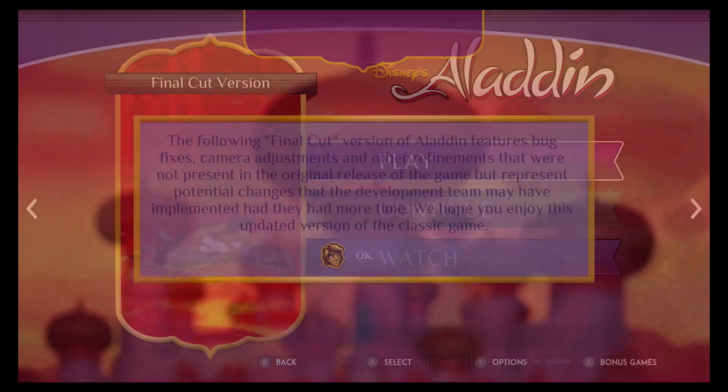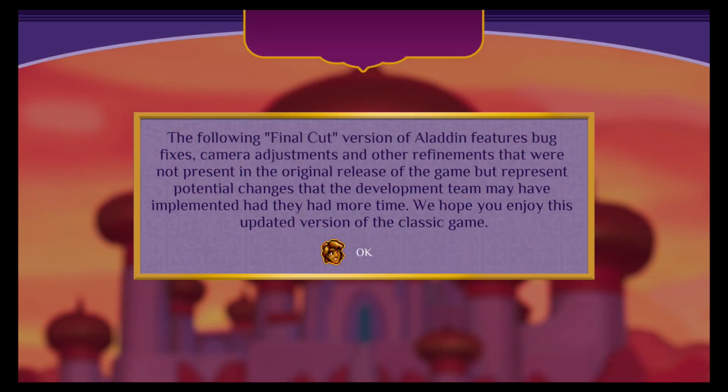Alright, let's check out the Final Cut version. Bug fixes, camera adjustments, and other refinements that were not present in the original release of the game but represent potential changes that the development team may have implemented had they had more time. Okay, I'll take your word for it.